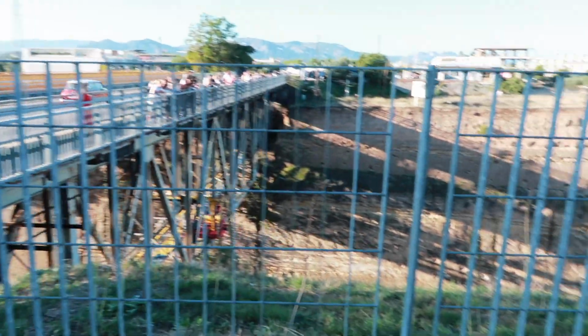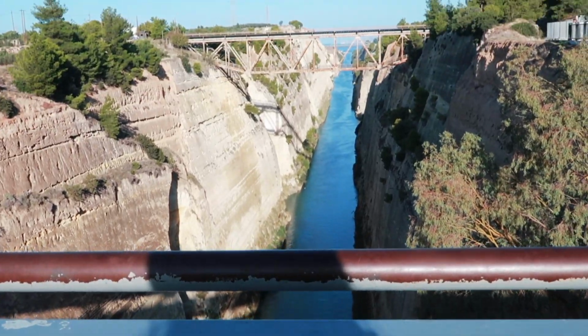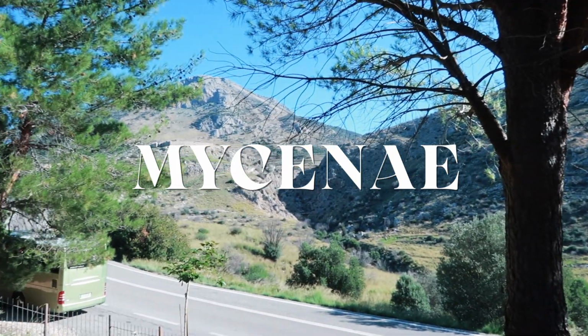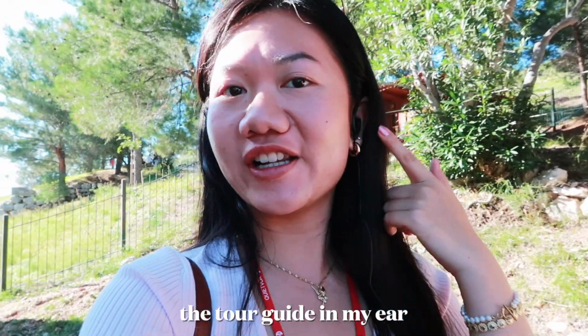Today we're gonna be going to a city called Nafplio. Right now we're at a pit stop at the Corinth Canal. We just arrived in Mycenae. We're gonna go to Nafplio afterwards. But right now we're gonna climb up the hill and explore this archaeological site. I have a little thingy so then I can hear the tour guide in my ear.